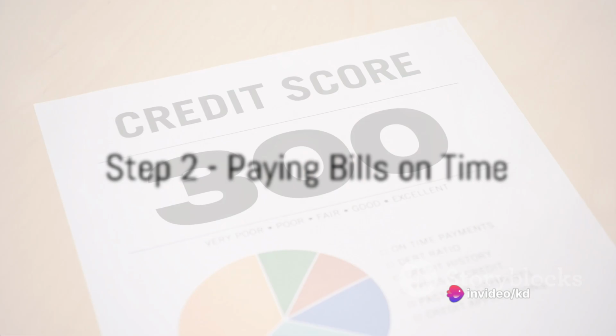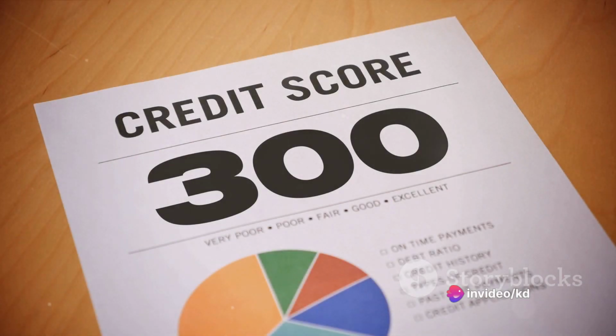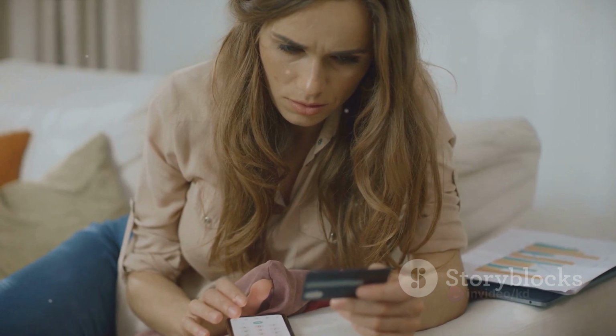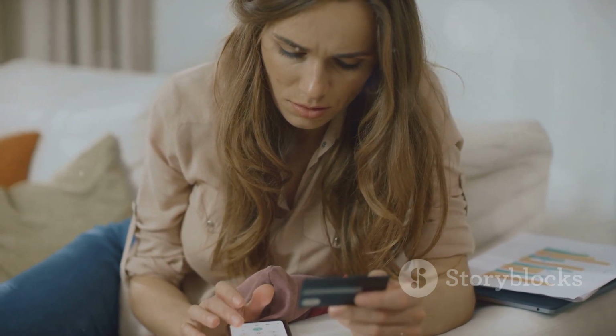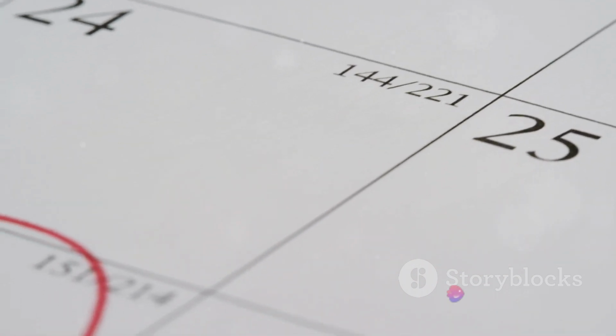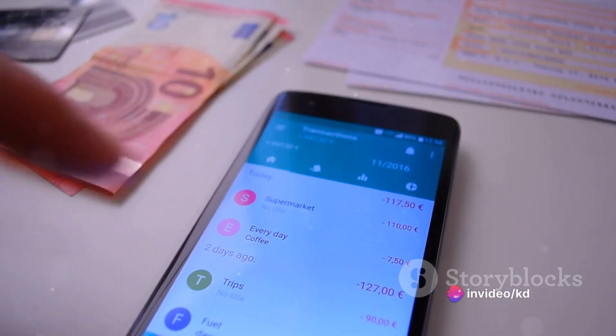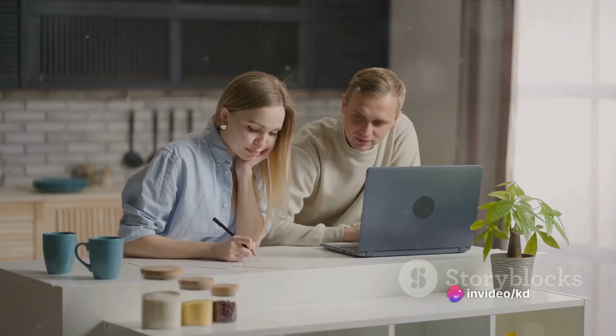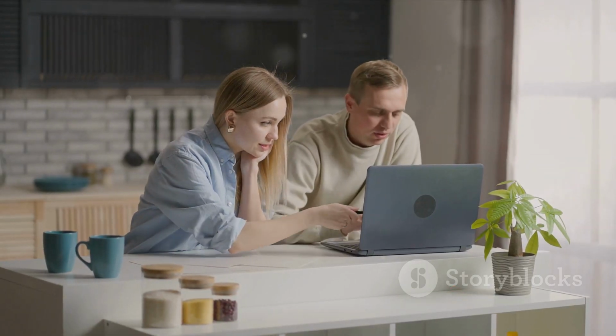The second step is to start paying your bills on time. This simple act can significantly boost your credit scores over time. Why? Because payment history is a major component of your credit score calculation. So every on-time payment you make can help tip the scales in your favor. To ensure you don't miss a payment, consider setting up reminders or even better, auto payments. This way, you're always on top of your bills. Remember, consistency is key when it comes to improving your credit score.